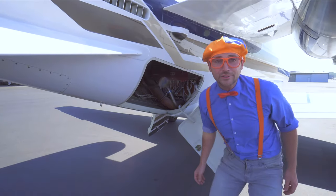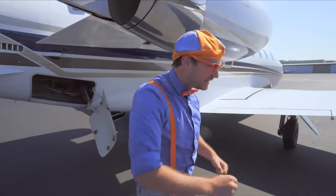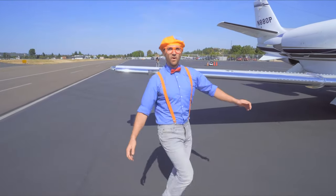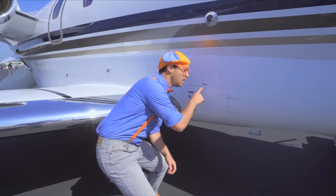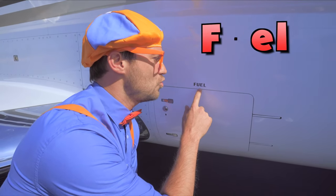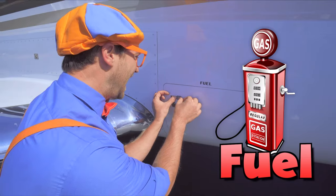Whoa, so interesting. Hey, I have another compartment to show you. Whoa, look! Huh, what does this say? Fuel. Fuel. Oh, yeah!